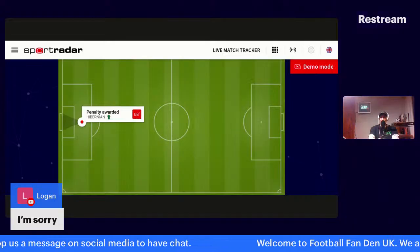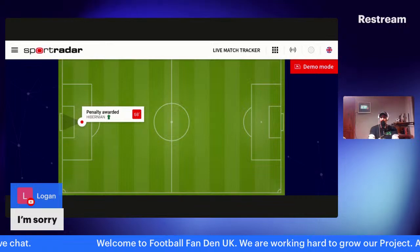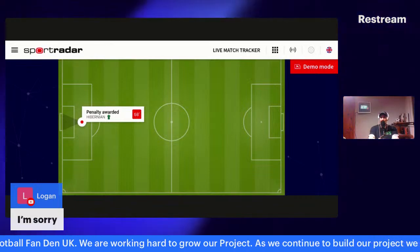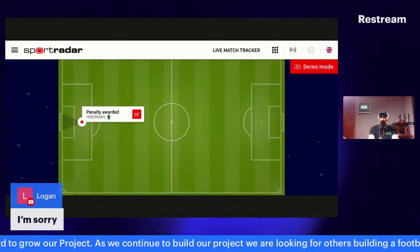We've got a stoppage here. What's going on here? Well, the referee's been told to come and look at the monitor for something that's gone on in the box, and it's an off-the-ball issue.